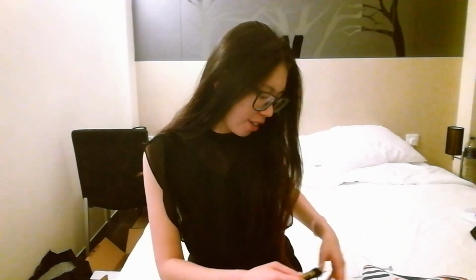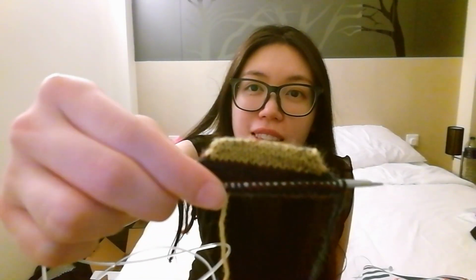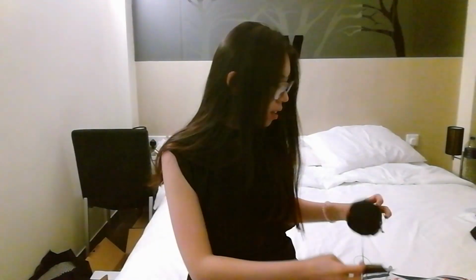Day 1, and I have cast on something. And this is it, this is the yarn. Oh my god, this is like the worst light condition ever. I should do it in the morning. Well, anyway, you'll see this more in the future. This is what I have cast on, and the yarn looks like this.